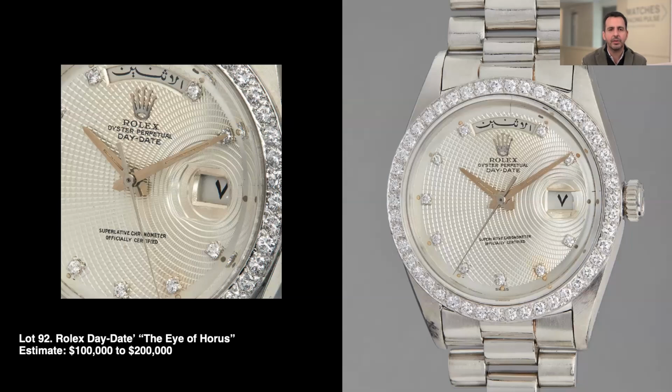It was made for the Middle Eastern market. It dates to 1963. The platinum case is extremely well preserved, unpolished, with its original platinum bracelet with matching date. The estimate is $100,000 to $200,000.